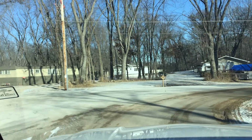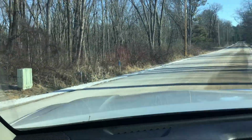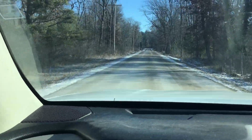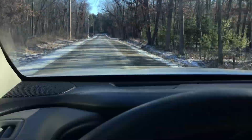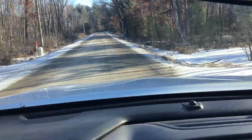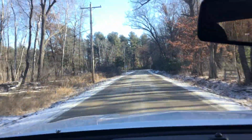Good morning. So we're driving this 2015 Chevy Colorado 4x4 work truck. Has 191,000 miles on it, but drives great, runs great. Looks to have been used pretty gently for a work truck.